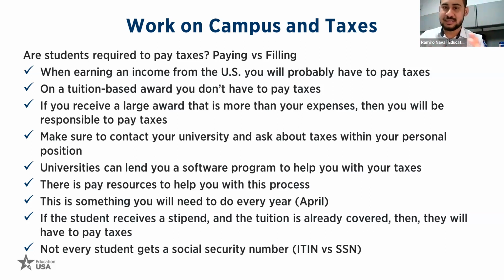Paying taxes is the act of submitting your tax payments to the Internal Revenue Service. This happens when you earn income from your work in the United States, such as on-campus employment or certain types of financial awards. You guys will be required to pay taxes on that income because you have been paid for employment in the United States.